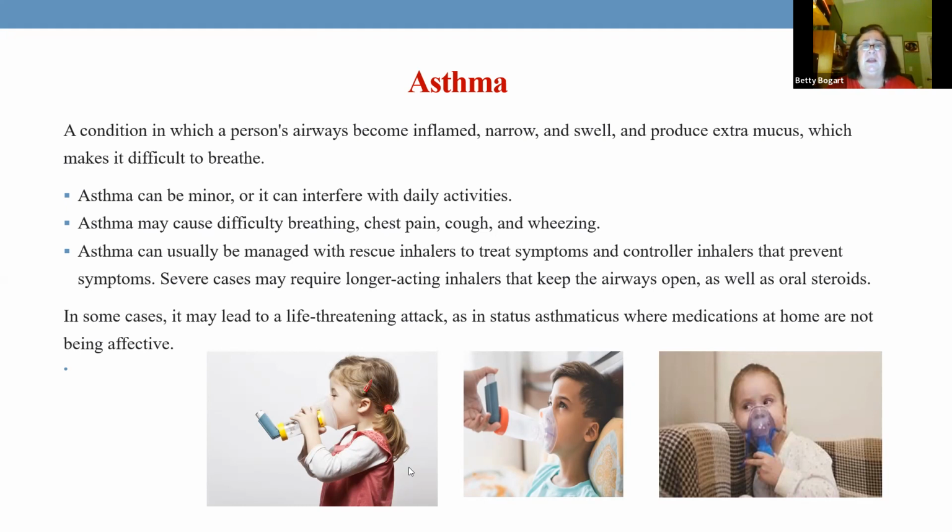So how do we treat it? Well, we give rescue inhalers. Your Proventil, you give your albuterol. Now, you get a child coming in and the parent says, well, they've had 4 puffs, but the child's not getting better.